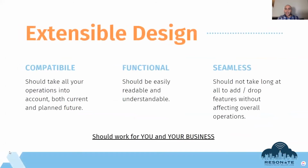So let's talk about that word a little bit, extensibility. Not all of us are software developers, but in software design especially, extensible design is the framework in which you don't just plan for today, but you're really trying to plan for future components and future features without then breaking what you currently have.